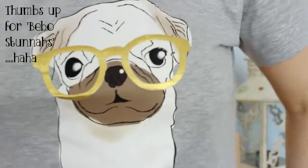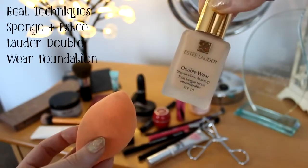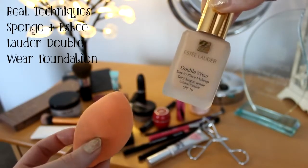I'll always follow this up with some moisturiser to give my makeup something to hold on to. Gorgeous! Also a little bit of primer, as I'll need the makeup to stay in place all day long. Does anyone else put their makeup onto the palms of their hands? Please let me know so I don't feel like an alien.